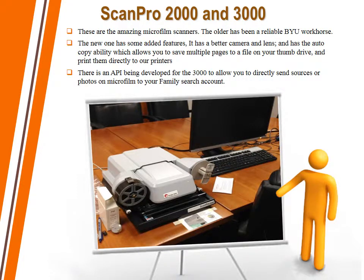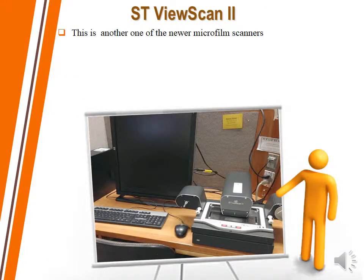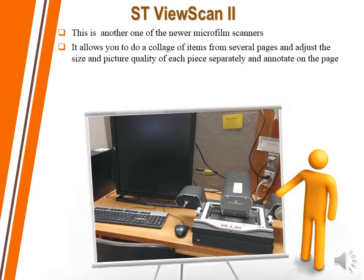There is an API being developed for the 3000 to allow you to directly send your scans to Family Search Family Tree. The ST-View Scan 2 is another one of the newer microfilm scanners. It allows you to do a collage of items from several pages and adjust the size and picture quality of each of the pieces separately and annotate on the page.